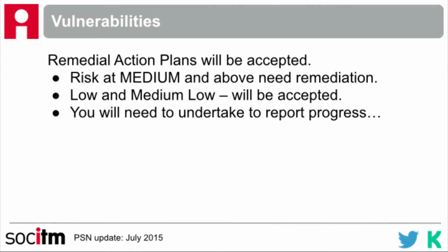Under the PSN, anything which is medium and above will need a remedial action plan. These will be accepted now, providing that they've got milestones in and you can evidence progress against them. If you've got lows and medium lows, then they will likely be accepted. But again, if you can show a robust governance process, that will also help.